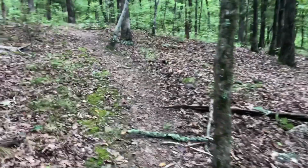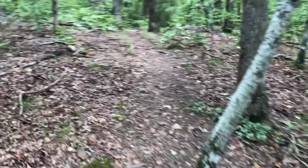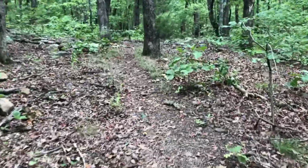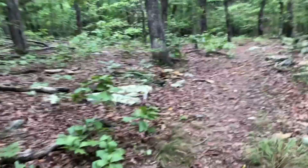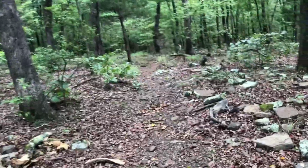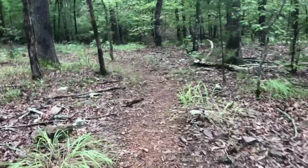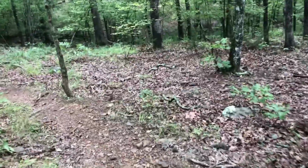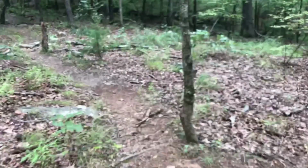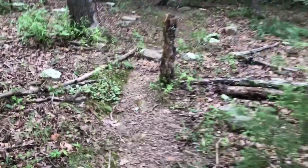I finally reached some flat surface. A little over 2.5 miles into this trail, but finally reached some flat surface. So still about 2 miles per hour, I guess. It's almost an hour and a half into it.